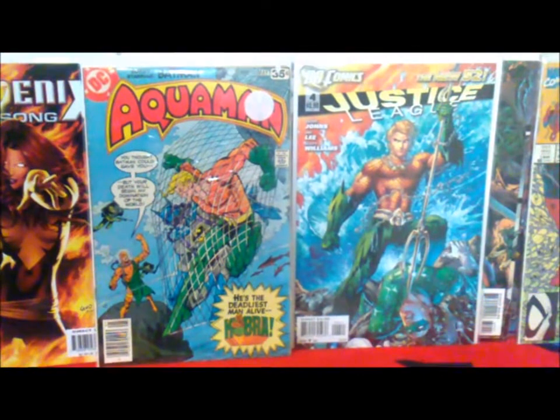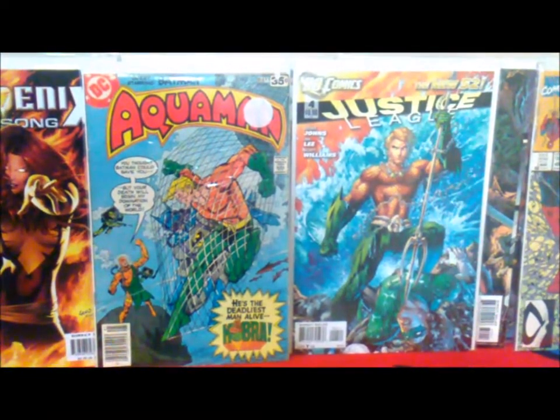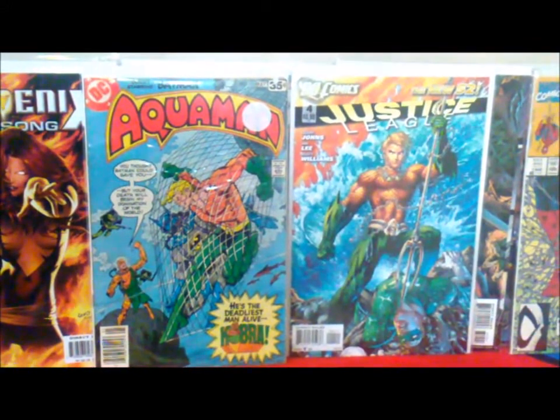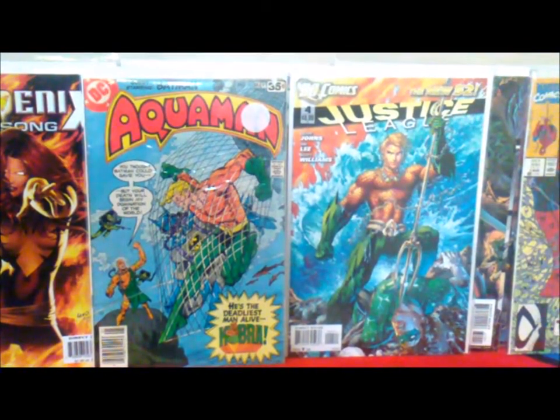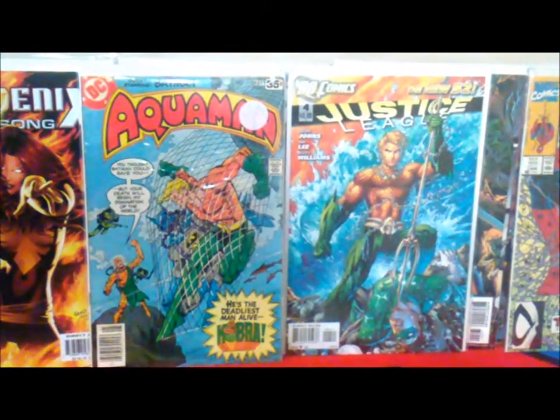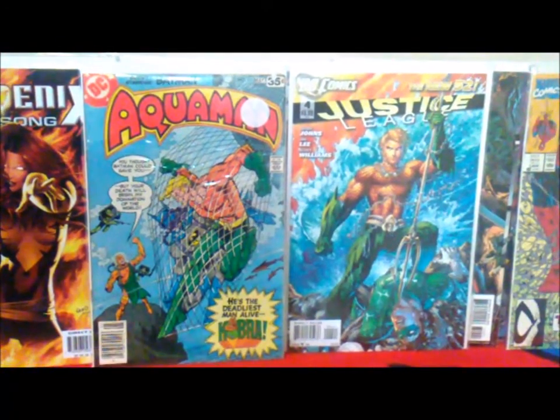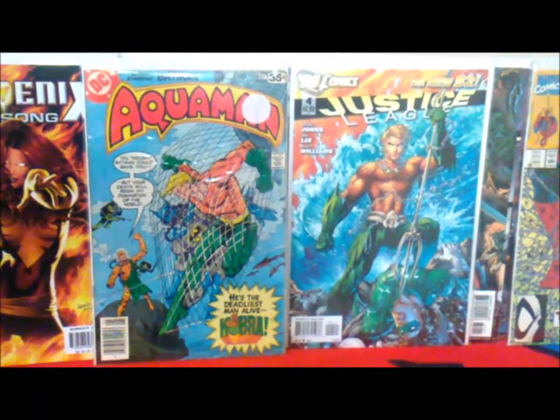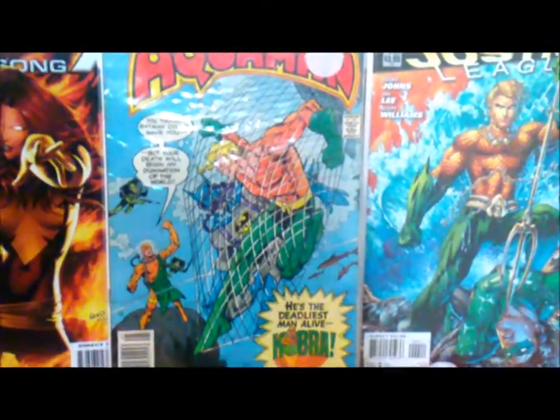And for you old school, crusty, dusty fans, we're going to kick it old school for a minute. Definitely had to pick up this Aquaman. When I saw him and Batman on the front cover, I thought it was very cool. This is from 1978, so this book is older than me. It's an old school crusty dusty, and the condition is actually not that bad for an old school book.